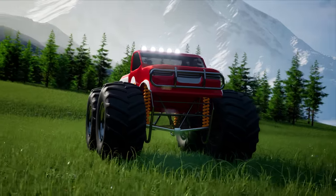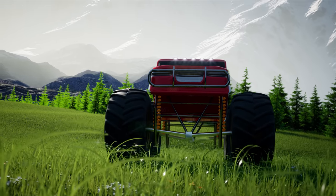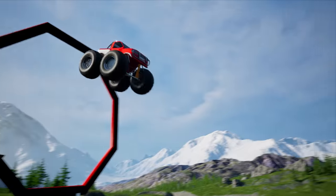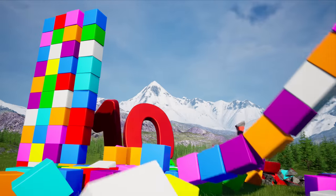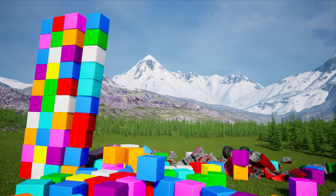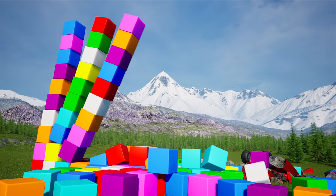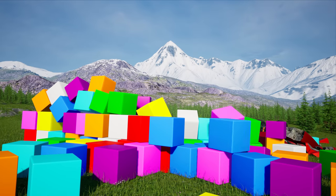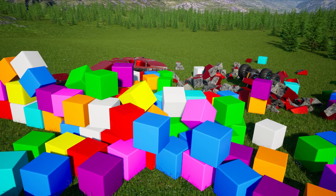Okay, red truck, I hope you're ready to take on all of those blocks. Ready? Let's go! What a crash! The red truck knocked down almost 100 blocks in one try. It doesn't get much better than that.